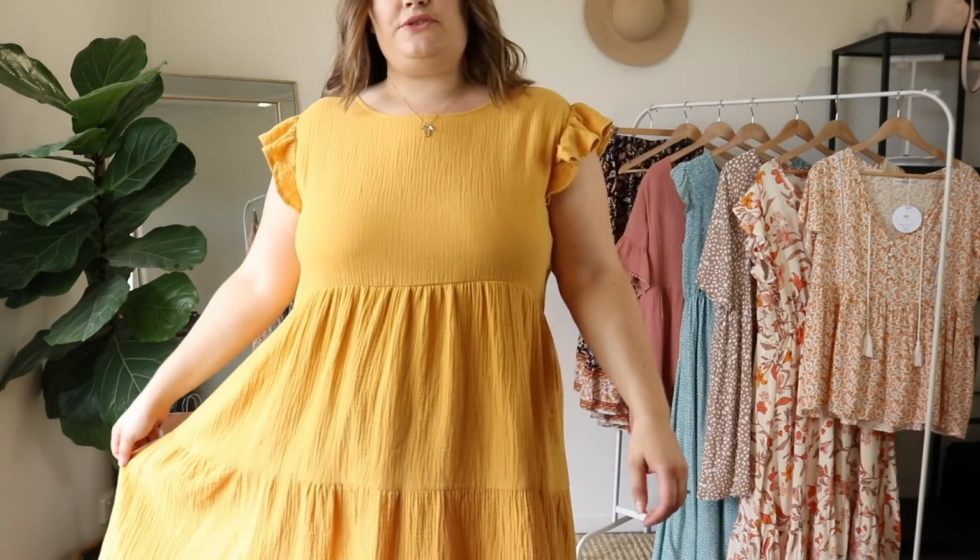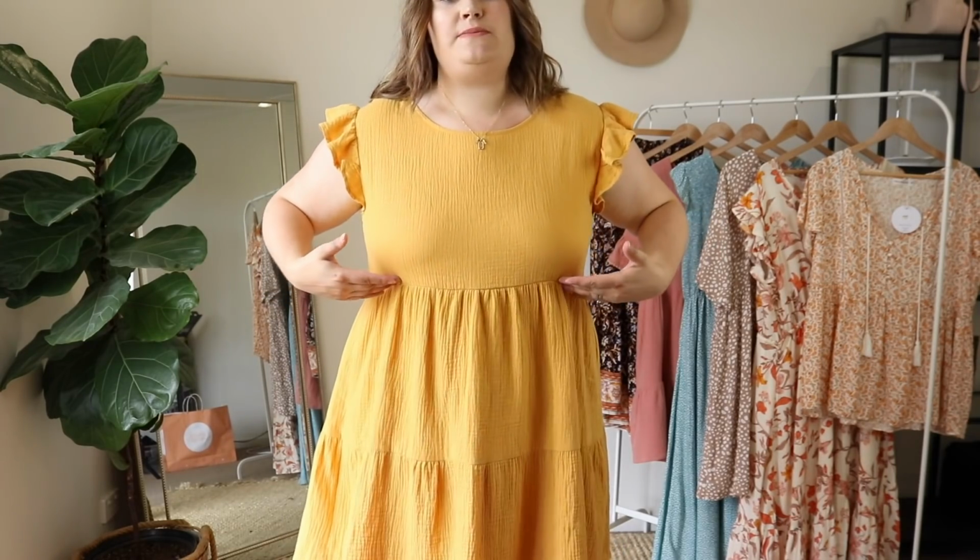Okay, so this is the gorgeous Chase on, and I'm just living for it. It ends just below my boobs. Now to be honest, I could wear a perkier bra and that would help bring it a little bit lower than my breast area, but today I'm wearing a comfy bra. I'm choosing comfort over style.